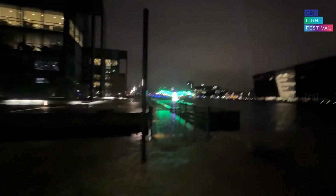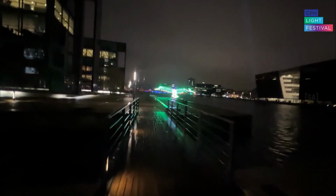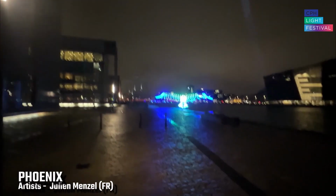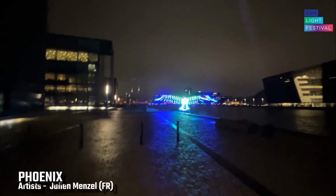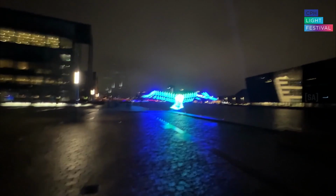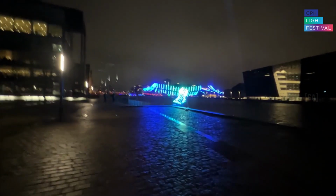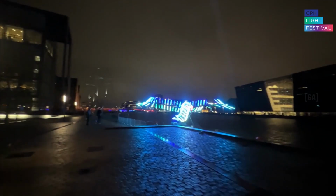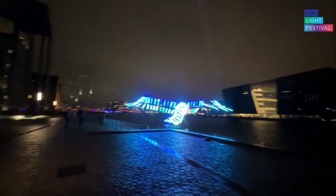Let's go to the next one. This is the Phoenix. Phoenix is a piece in the shape of a giant bird. In an interplay between light and sound, this work transforms itself into several different animal species on the brink of extinction.